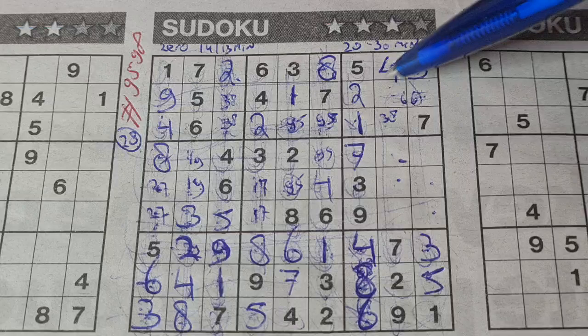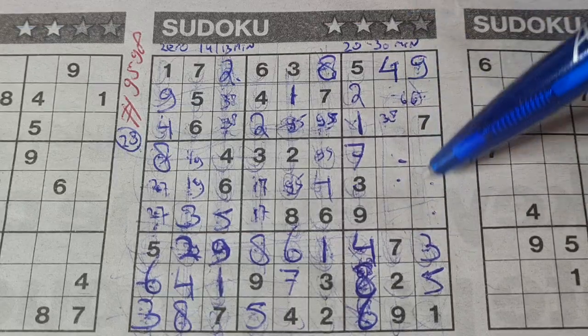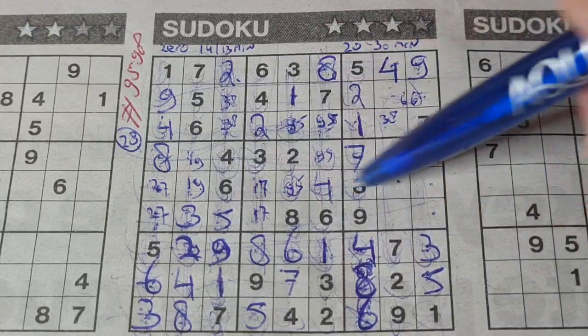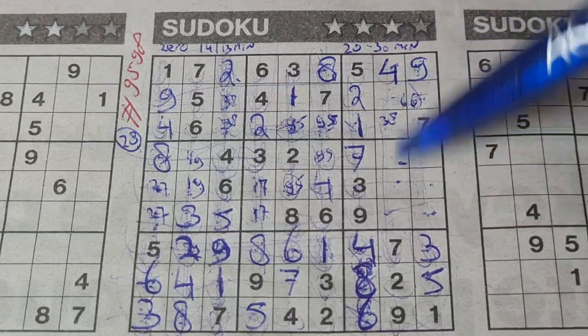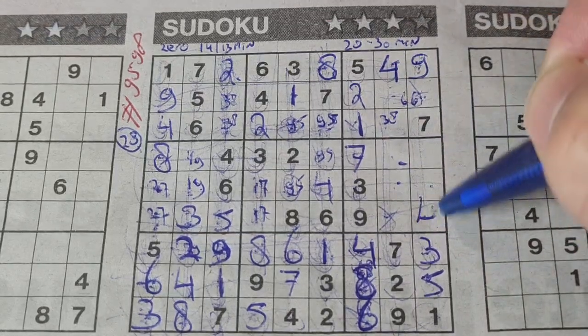3. Need a 3 there. Need a 4 here. Yep, 4 in this row, 4 in the middle row. So one row below, the only 2 places left. The 4 should be here or there. We have 4 in this column, no 4 there. 4 should be here.